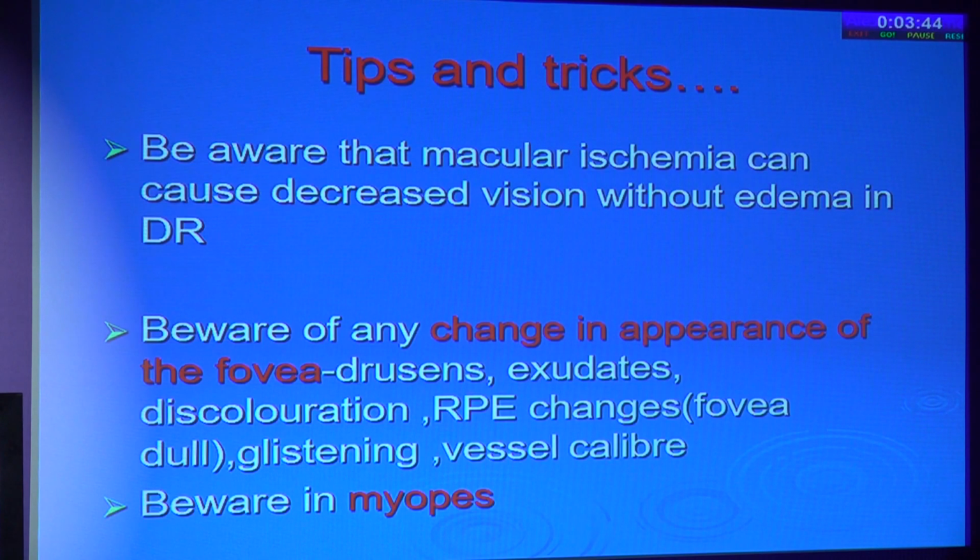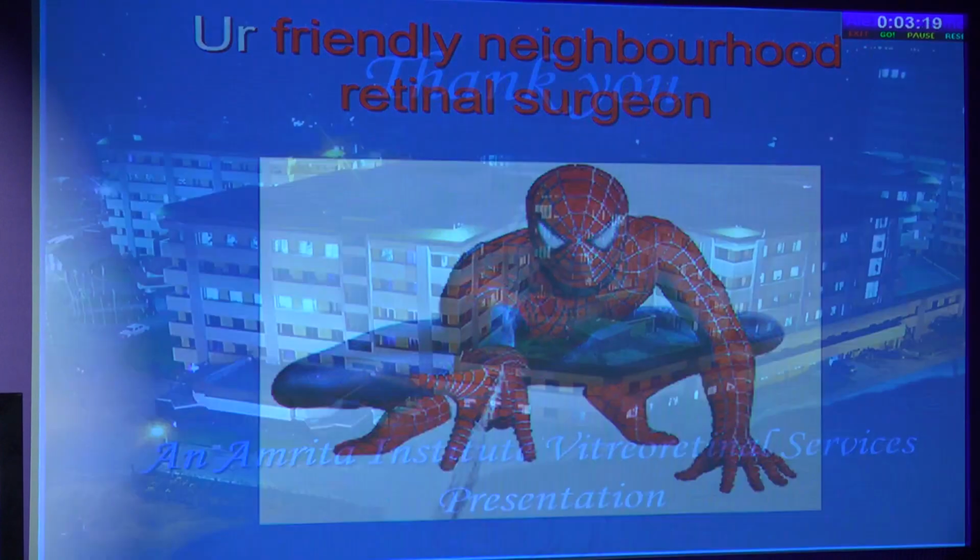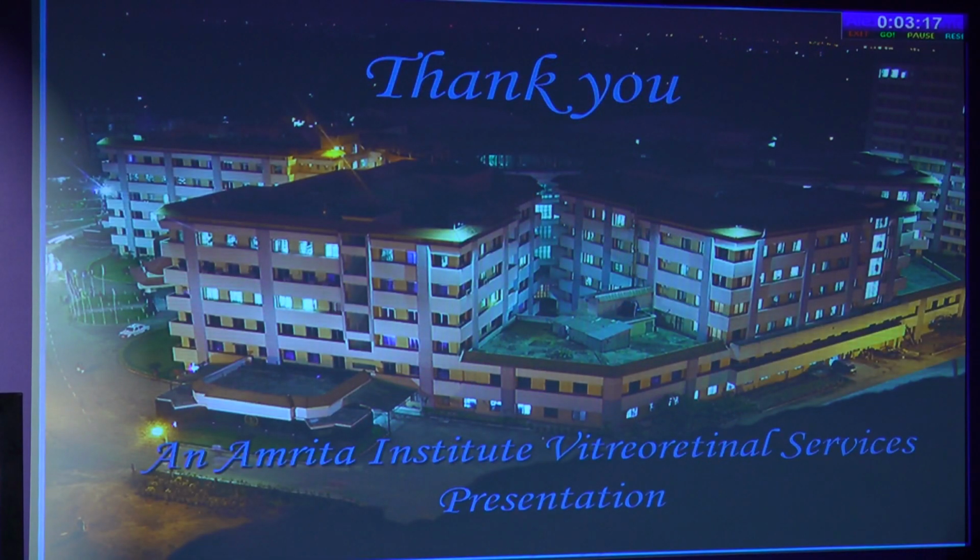Beware that macular ischemia can cause decreased vision without edema. Beware of any change in appearance of the fovea. It may be exudates, discoloration, whitening, glistening, change in vessel caliber. In myopes especially, you can do an OCT because in myopes, it's very difficult in that tessellated fundus to make out a foveal change. And if you still can't, as an anterior segment surgeon, you can always ask for help from your retinal surgeon.